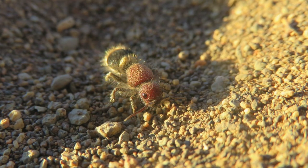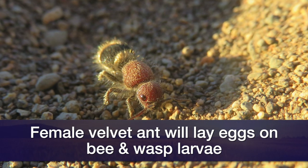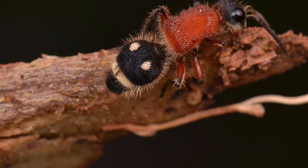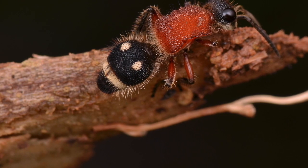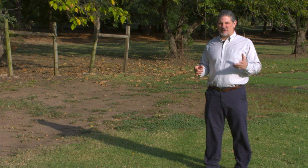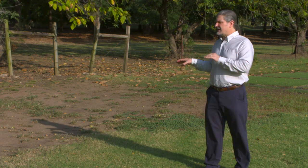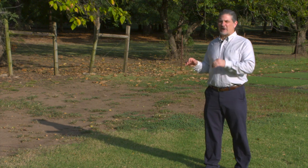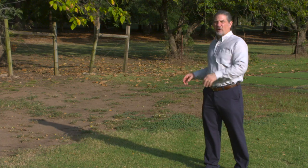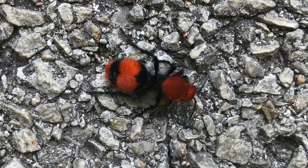The female velvet ant will enter the chamber of those ground nesting bees and wasps and lay their eggs on the brood. And those eggs then hatch into the larval velvet ants that feed as external parasites on those developing bees and wasps. Because these can be considered nuisance pests due to their sting, and if they're occurring in large numbers in an area, one way to manage that problem is to try to reduce their abundance by overseeding with grasses in those areas of bare soil where their preferred food sources, those ground nesting bees and wasps, occur.